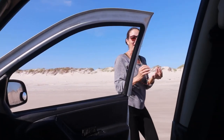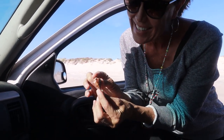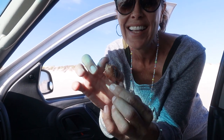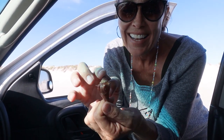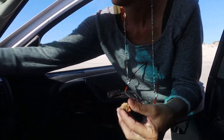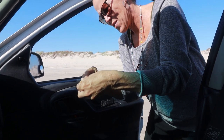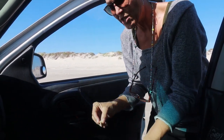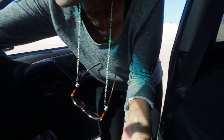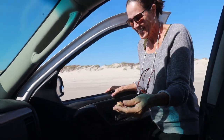Yeah. I just found a Florida fighting conch. It's a little one, but it's in excellent condition. Is that what that is? Yes. Wow. Cool, huh? Is there sand in it or a critter in it? Oh, no, there's another shell stuck in the opening. I just have to pick the shell out of it. That's cool. What a great find. Nice. Yay. Another one on seashell bingo.